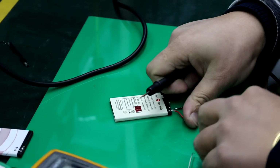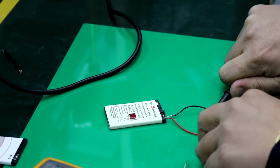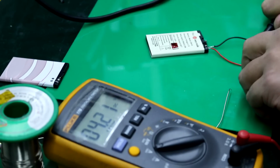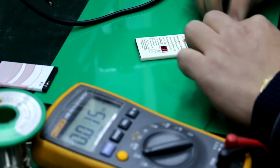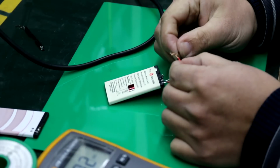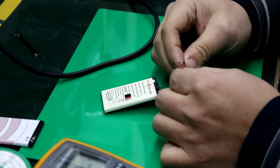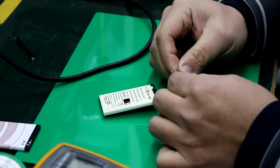Okay. So let's see if there's charge. If it's charged, yes, it is. It's still charged. Now let's see if it'll short. Oh, there you go. See that? It just sparked.